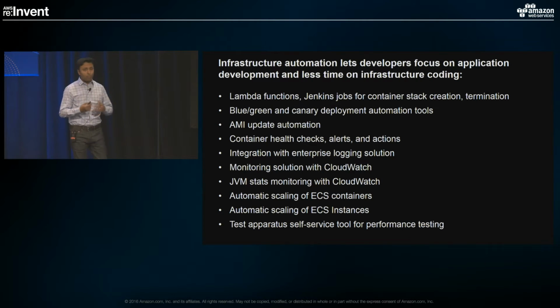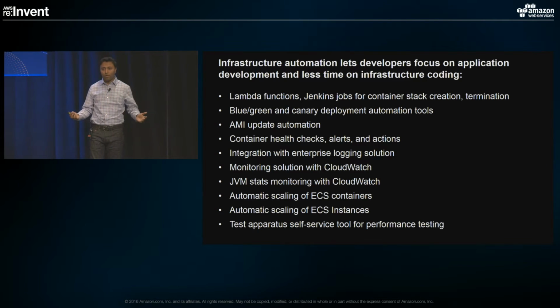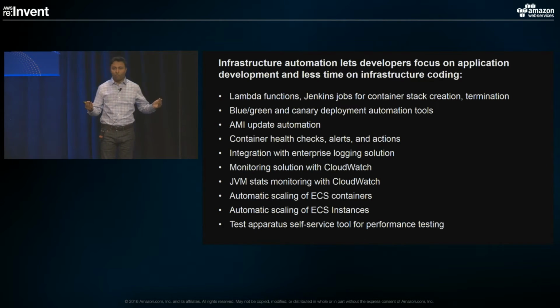Our users prepare a property file describing where they want to run their application. It basically contains information like what is the AWS account, and what are the subnets, availability zones, etc., to create their stack, and provide that to either a Jenkins job or to a Lambda function. And this Lambda function or Jenkins job will create the stack for them, right?